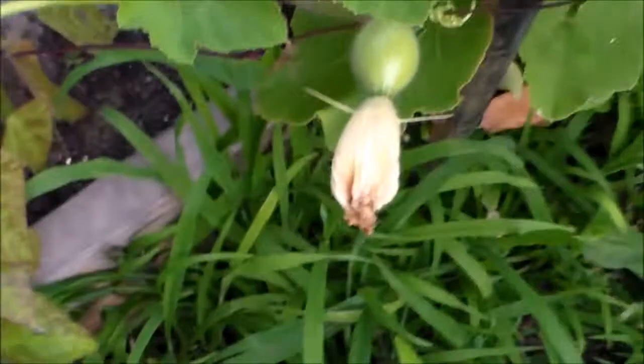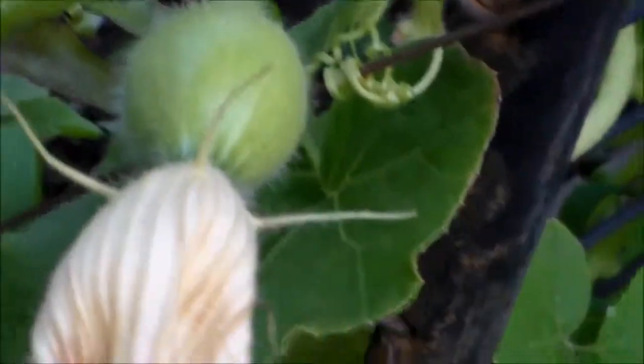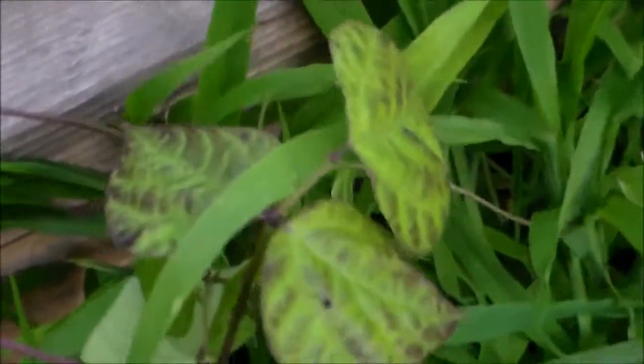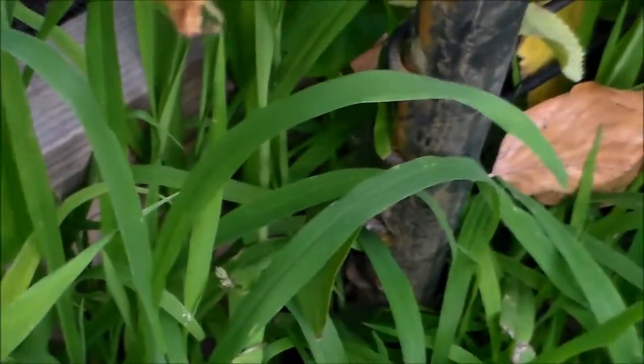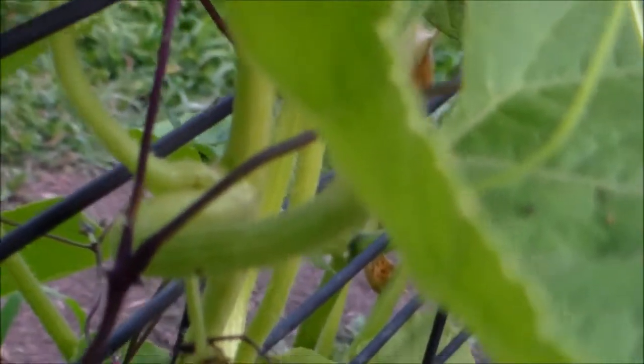Let's go on the other side. I have a tromboncino or something like that squash right here, which is right next to the Boston marrow that I'm sharing the trellis with. So I have one growing there. This here is, I think, a pole bean that I haven't really done a good job with keeping it standing up. The pole bean and the squash, I know I'm pronouncing it wrong, are grabbing onto each other, and the pole bean's actually going up. It's going up and sharing the trellis with both of the squashes.